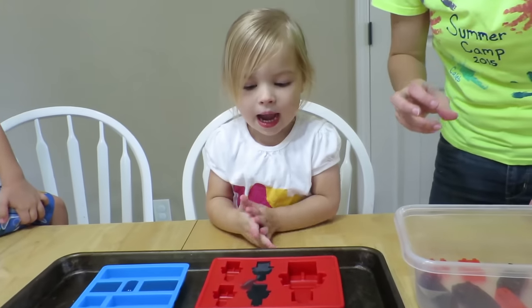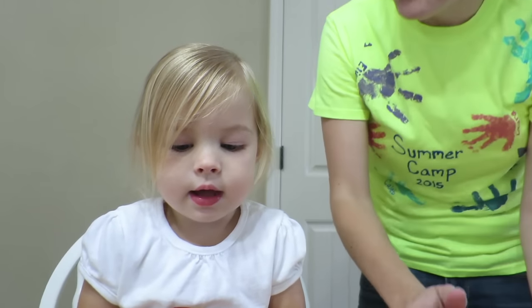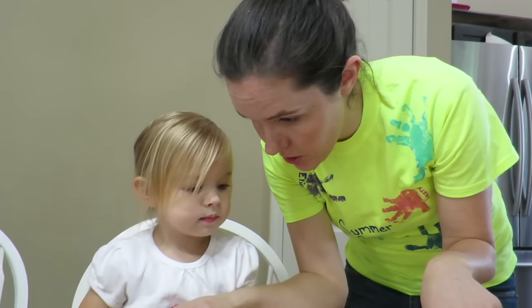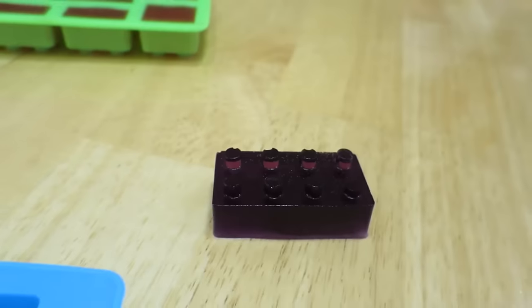Now can we get them out? Not yet, they gotta dry. They gotta cool down. I need to taste them. You need to taste them? Okay, we can taste these ones in just a minute. And look. There it is.